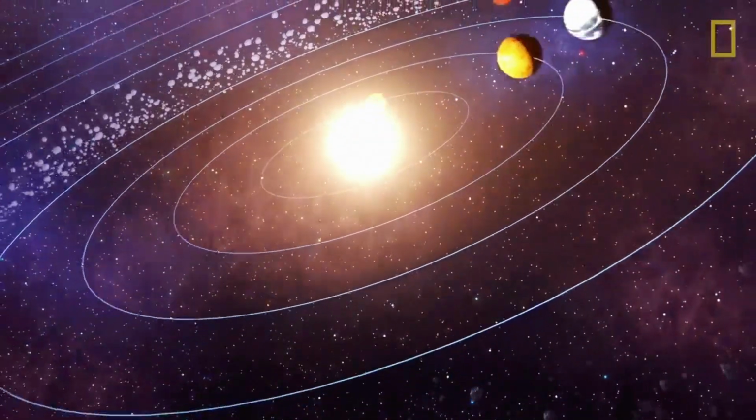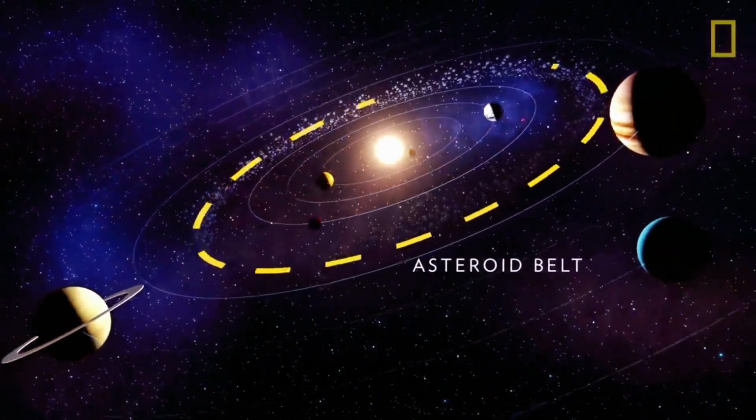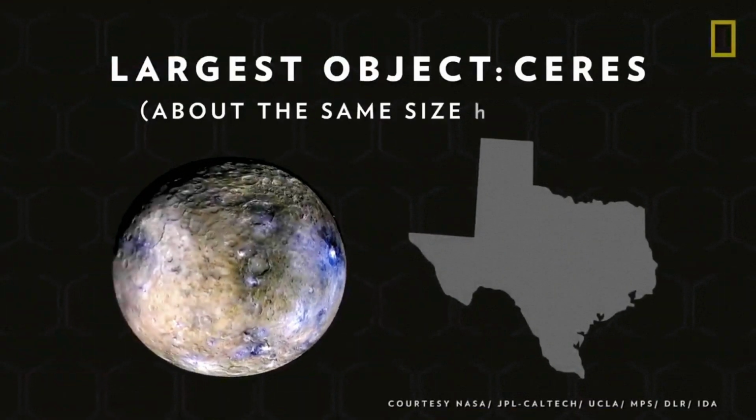Orbiting the terrestrial planets is the asteroid belt, a flat disk of rocky objects full of remnants from the solar system's formation, from microscopic dust particles to the largest known object, the dwarf planet Ceres.